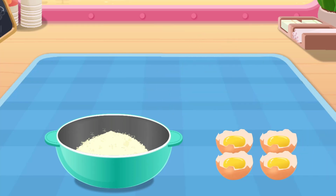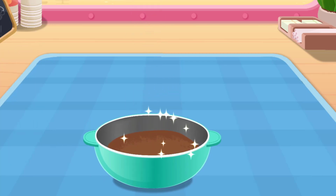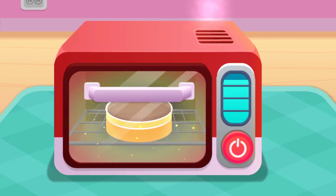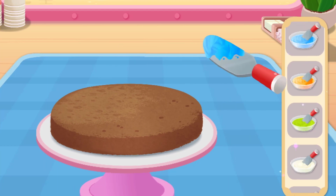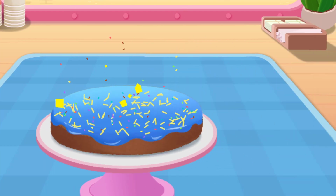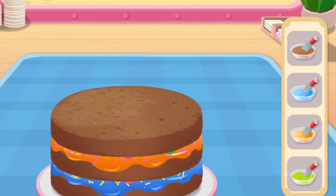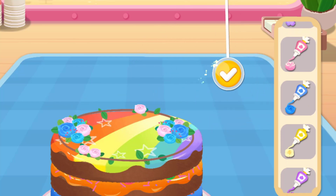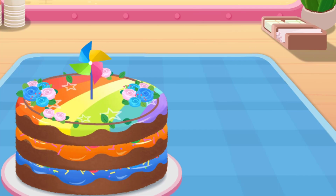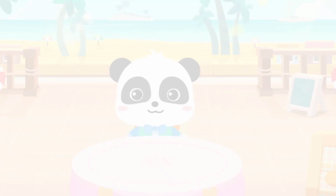Flour, sugar, egg yolk. The guest would love the sweet cream. Garnish to the cake. A delicious sandwich. Sandwich cake is done. It must be delicious. There you go. Please enjoy.